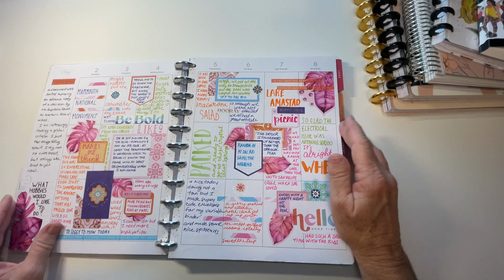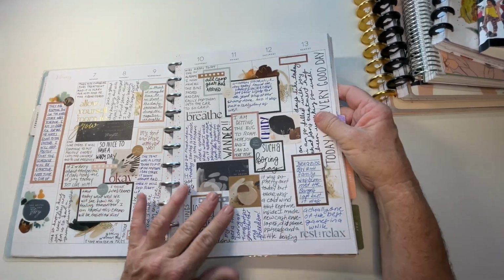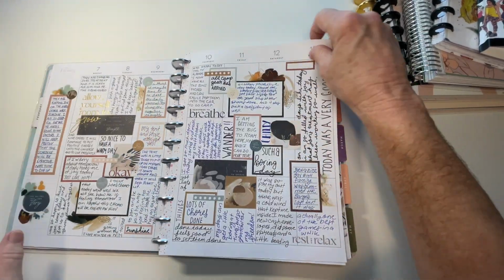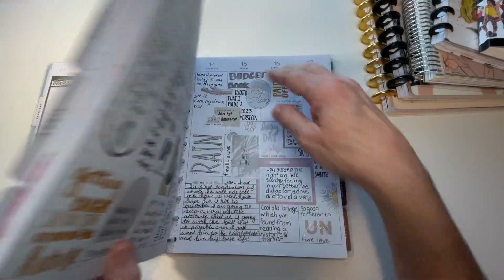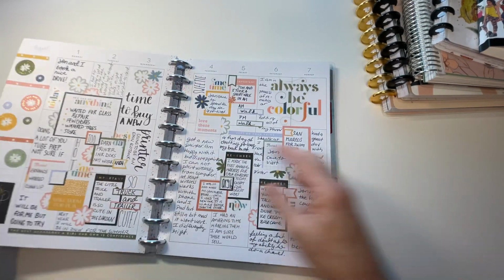Alrighty, I think I found a couple of completed spreads here. I'm not going to leave it here too long. Here's just an example of how this is when I get it all done. This is just so satisfying to have these spreads all done. You see I mix up this stuff. Just fun.